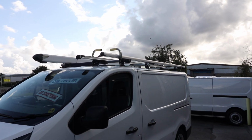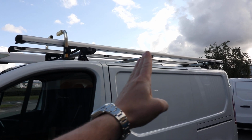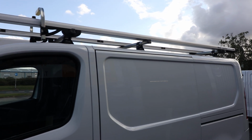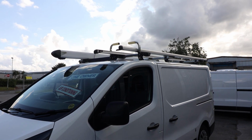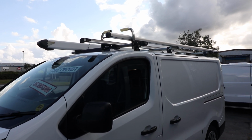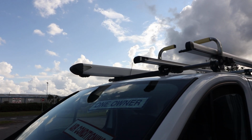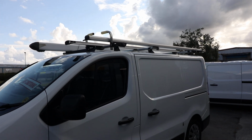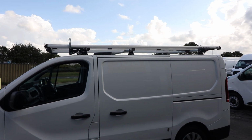It's all Rhino products. So on the roof of this van, we've got 3 Rhino Delta bars. These are a bar that we regularly fit on vans for customers. Rhino, the only make that we highly recommend. You've also then got the ladder stow, and then you've also got the Rhino pipe tube as well. Again, if you price these products up, these are all included with the van.